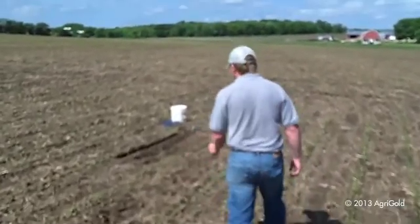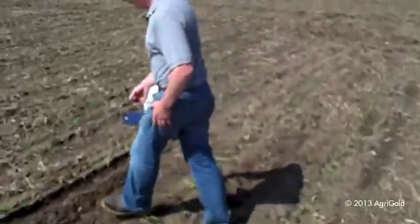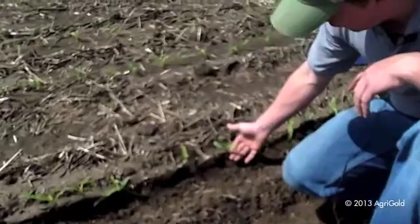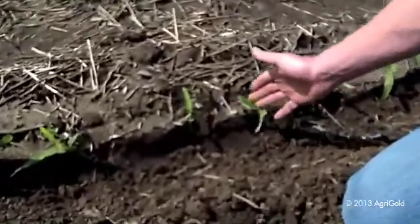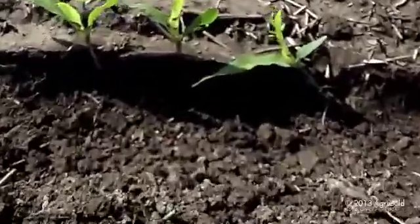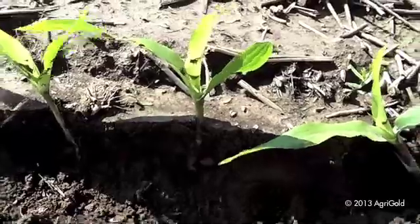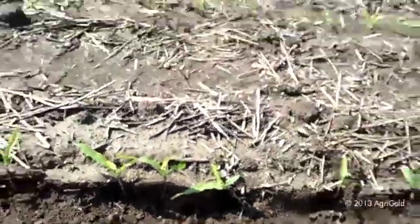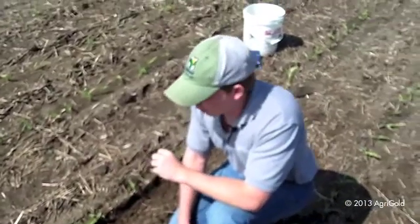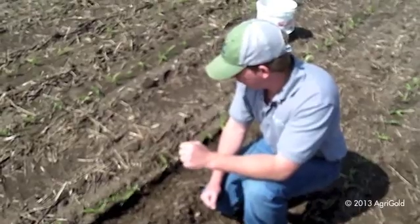Over here we dug a little trench next to a corn row, and we measured the depth of the seed from the surface down to the seed. And throughout pretty much all these plants, the seed depth ranged from 1.5 inches to 1.75 inches. The target seeding depth was 1.75 inches, so it looks like we were relatively consistent, at least in this part of the field, for getting that seed depth that we were looking for.